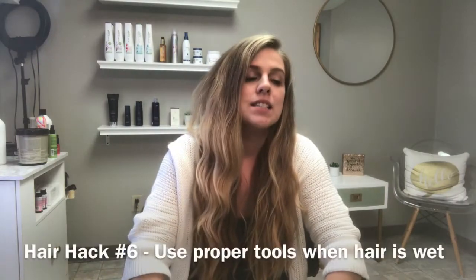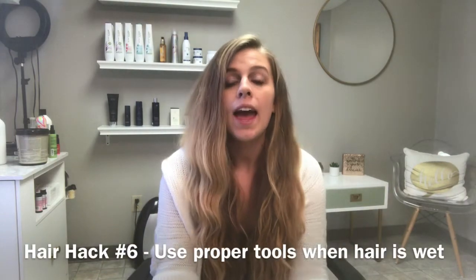My next tip is switch to either a wet brush or a wide tooth comb when your hair is wet. You never want to just take a regular brush or a paddle brush of any kind and start ripping through wet hair. When your hair is wet, it's weak, it's fragile, it will pull and snap. You've probably heard that before, where you're ripping through and you hear little pops of your hair snapping. Please never do that.